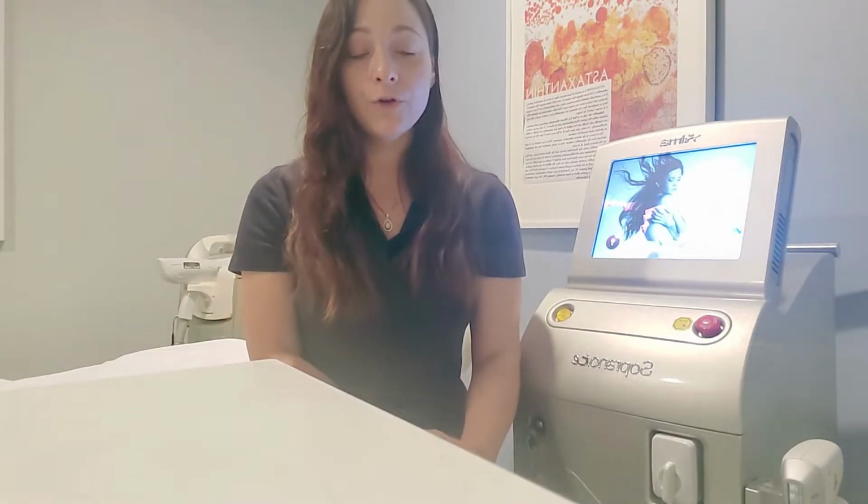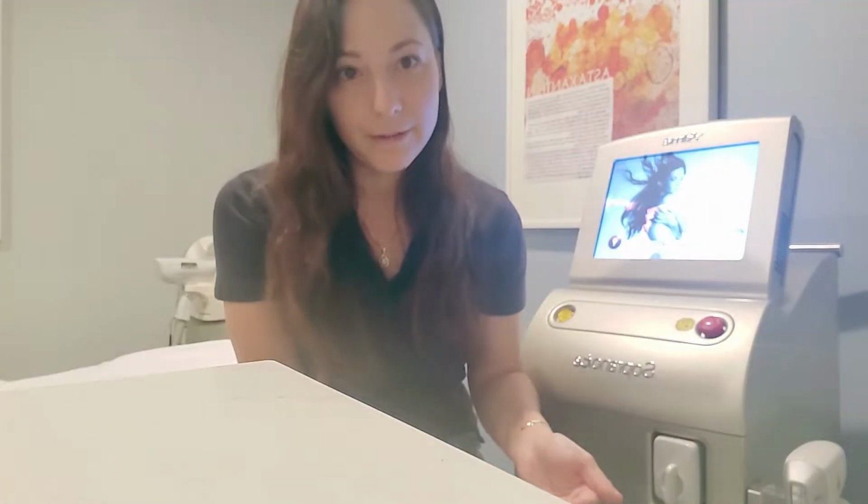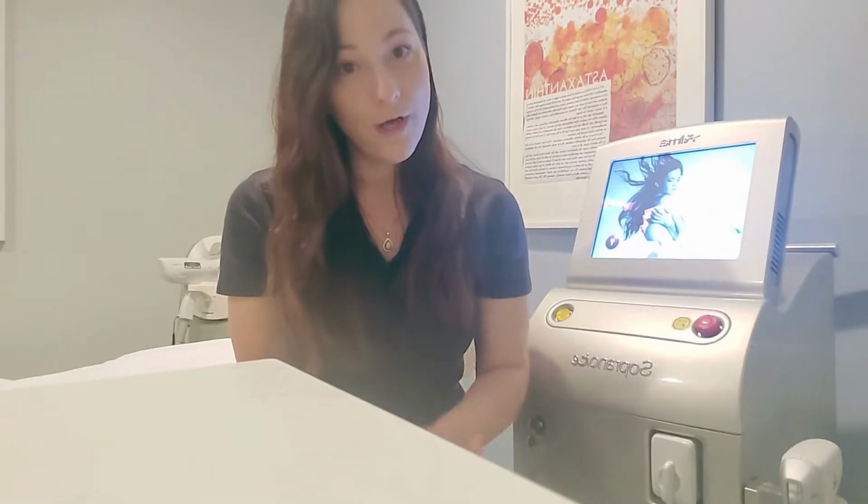So not everybody is a good candidate for laser. If you've got a history of skin cancer, if you have any sunburn or you've had exposure recently, it's best to avoid laser. And you also want to avoid getting any sun exposure in between your treatments because it can cause you to hyperpigment, and we don't want that.